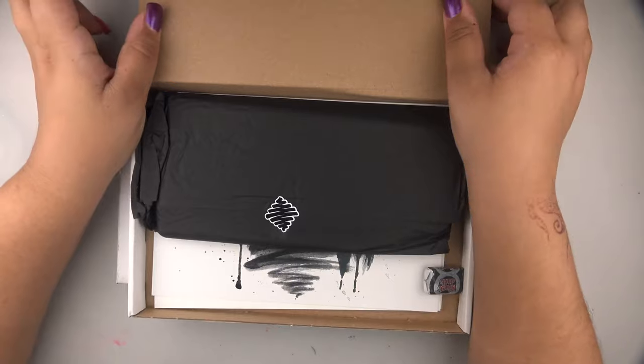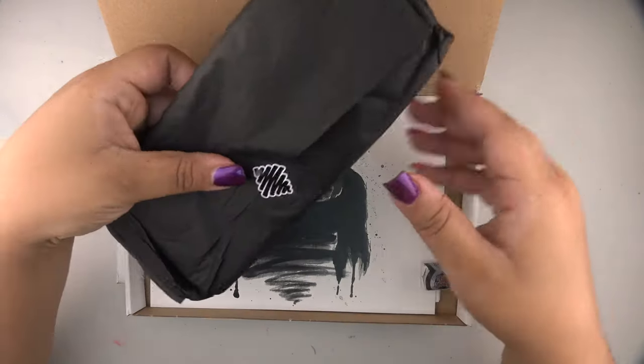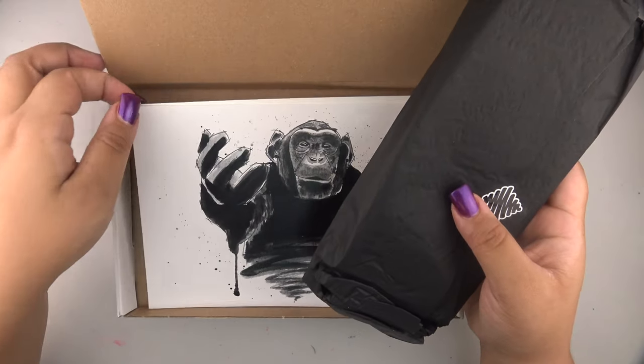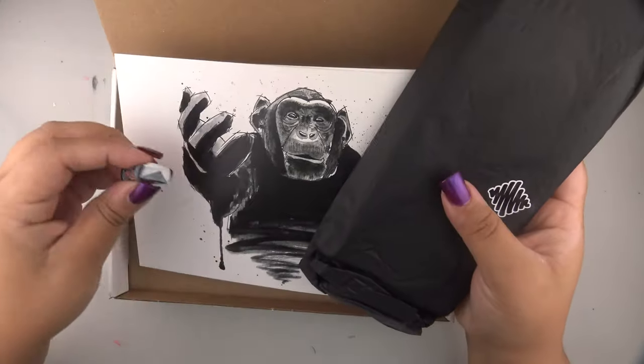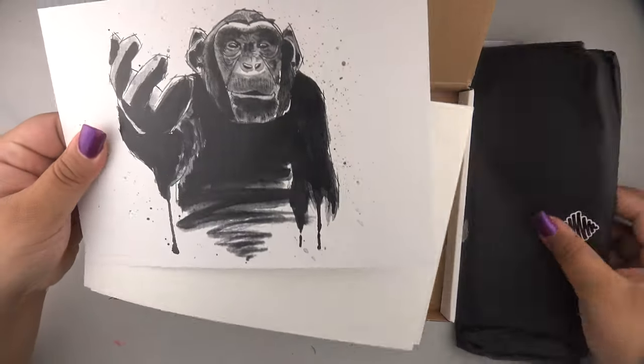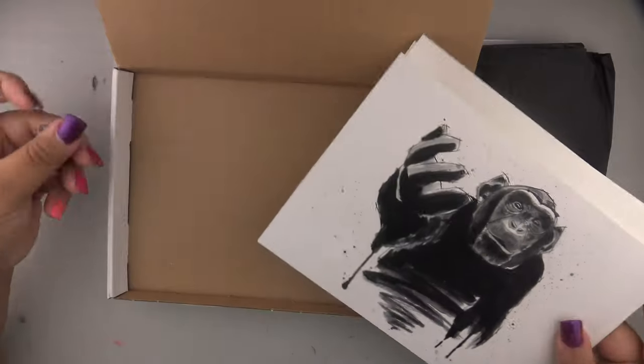Ooh. It's all black. Oh, you know, if I did get this one in September, then I would have actually received it in Inktober. That's probably what this is. This is probably an Inktober theme box.